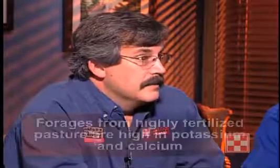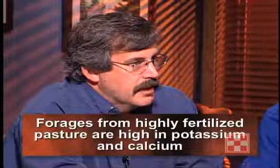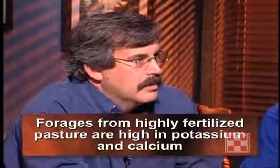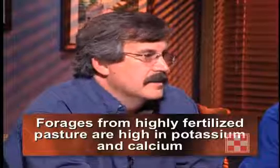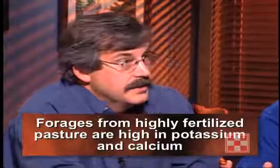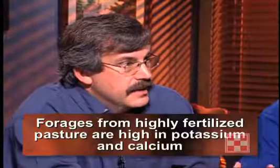Right. A secondary form of grass tetany that we're now seeing, and that is sometimes harder to detect, is from forages that have either been harvested from or grown on highly fertilized pasture where we have a lot of potassium and calcium that ties up the magnesium. The end result is we've got low magnesium in the cows, and we start to see those types of symptoms that we normally see with grass tetany.